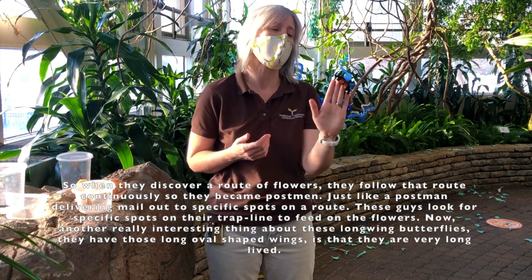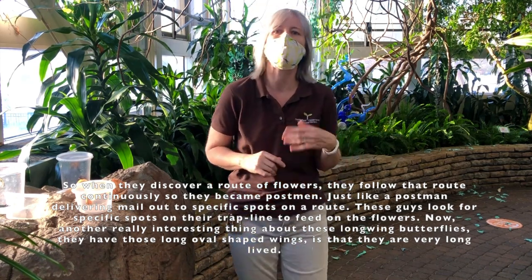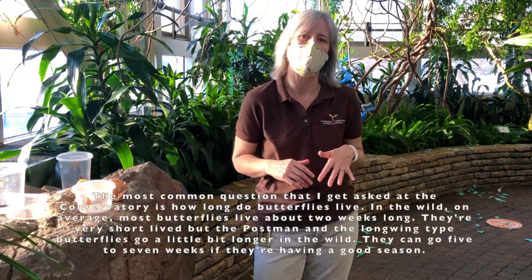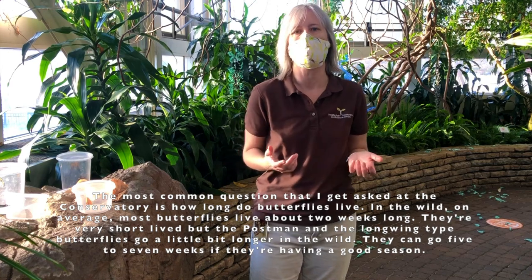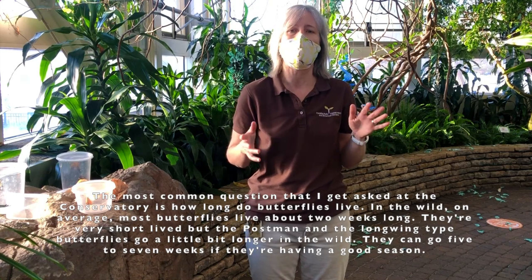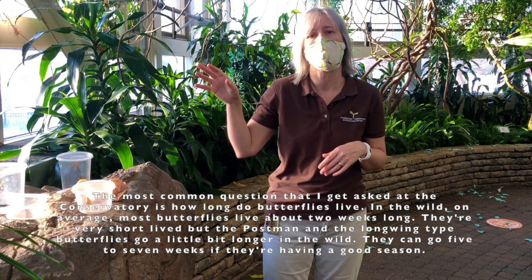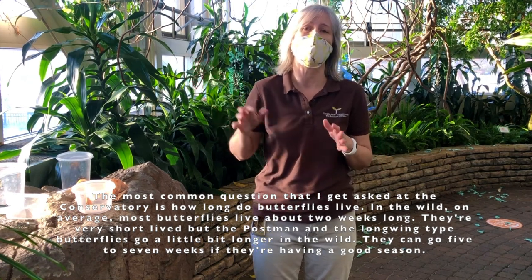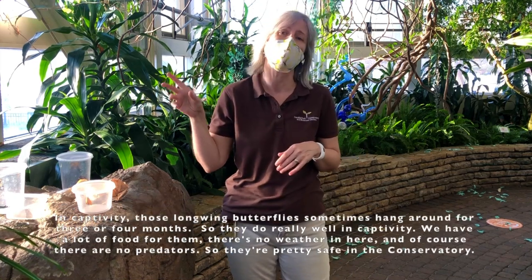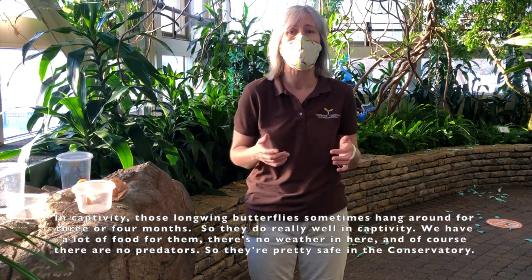Now, another really interesting thing about these long-winged butterflies, they have those long, oval-shaped wings, is that they are very long-lived. The most common question that I get asked at the conservatory is how long do butterflies live? In the wild, on average, most butterflies live about 2 weeks. They're very short-lived. But the postmen and the long-winged type butterflies go a little bit longer. In the wild, they can go 5 to 7 weeks if they're having a good season. And in captivity, those long-winged butterflies can sometimes hang around for 3 or 4 months. So they do really well in captivity.